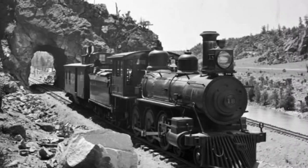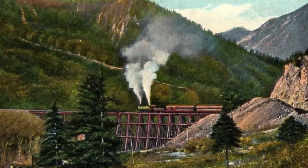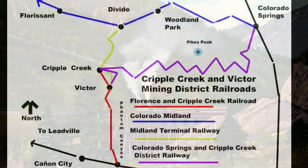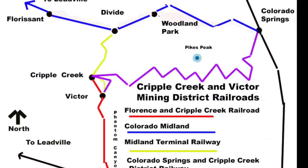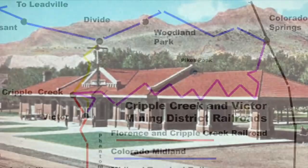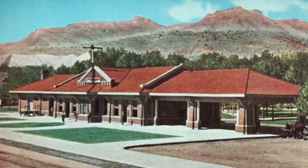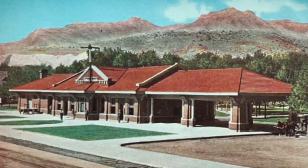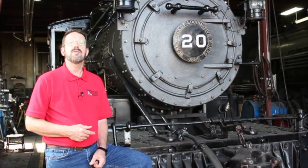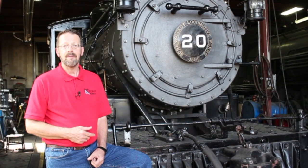But in 1901, another railroad company, the Colorado Springs and Cripple Creek District, would build a 3rd line from Colorado Springs southwest and directly up the Front Range to Victor and Cripple Creek. The Florence and Cripple Creek, the only narrow gauge of the 3 railroads now serving the district, built a branch line to Canyon City and entered into financial alliances with competitors as it worked to remain profitable.